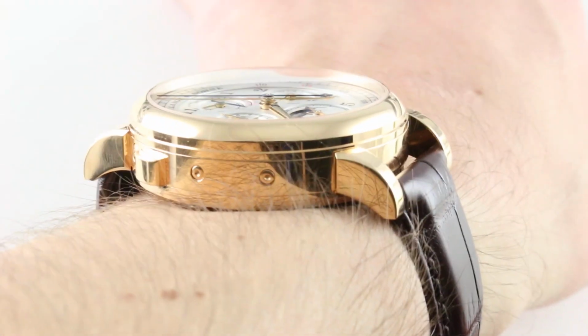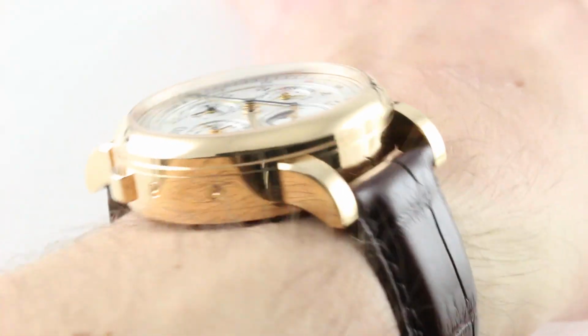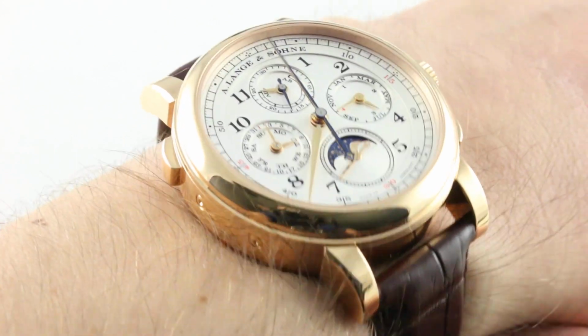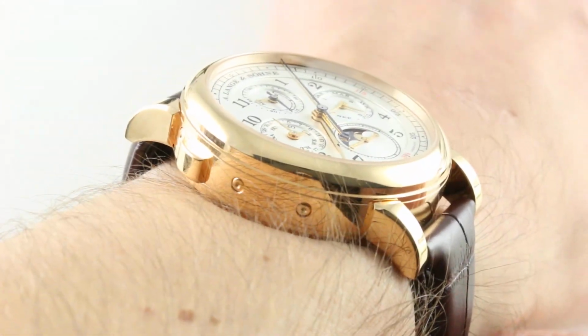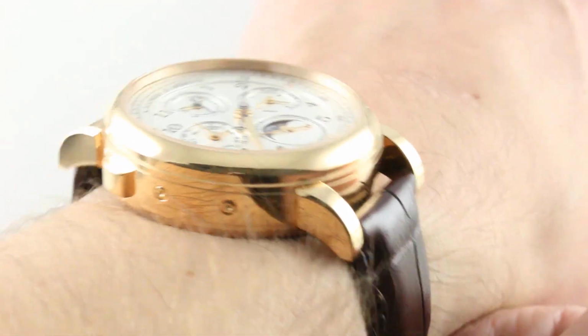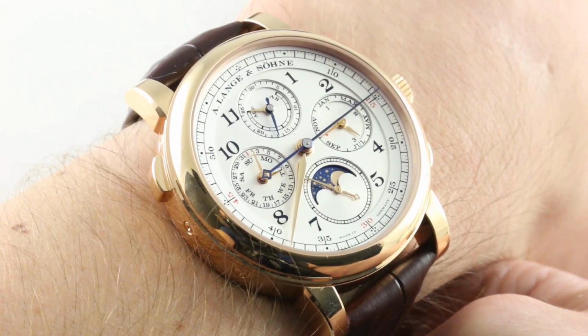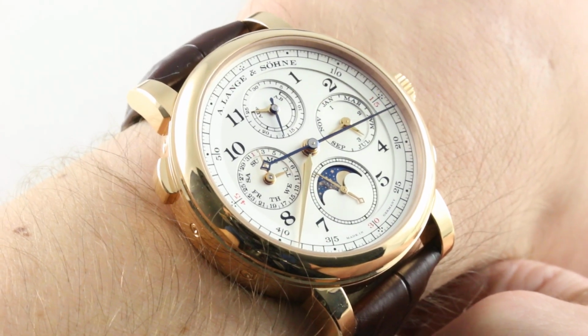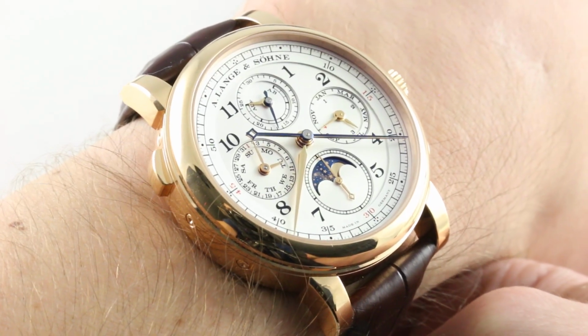Easy to wear, despite its size. Its largest single dimension is probably its thickness. As you can see, 15.1 millimeters thick, but with a domed bezel, it will slide underneath a jacket cuff. Lug-to-lug, it's a big boy for a Lange, but still under 50 millimeters, so 49.7 millimeters lug-to-lug. I always say for a 14 to 16.5 centimeter circumference smaller male wrist, stick with a watch that's 50 millimeters or fewer lug-to-lug. This watch still fits the bill.